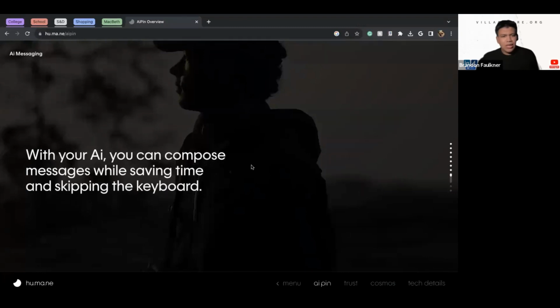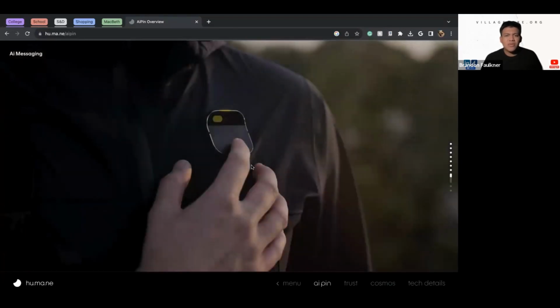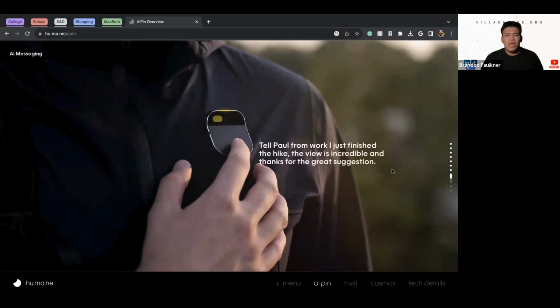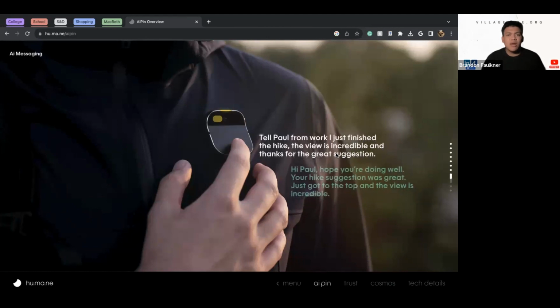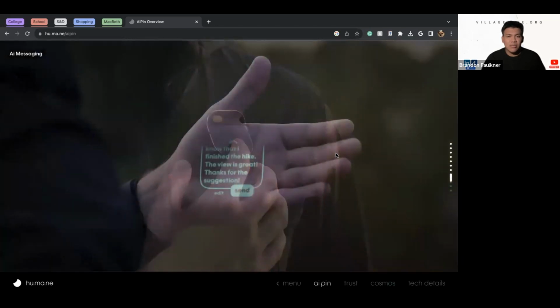All right, so here we can compose messages without having to use a keyboard, as I mentioned before with the text feature. So with the Humane AI Pin, there's essentially a button where you just press it, you dictate whatever you want to say into the pin, and we see a prompt here. Essentially, you can say anything. So if I wanted to text my mom, I could press the pin and say, tell mom that I will be home at 8 p.m., and it'll play back the message to me. And then it would continue by prompting me, do you want to send this message? And I can say, yes, send this message. And that message will be sent to my mother without me actually having to type anything.